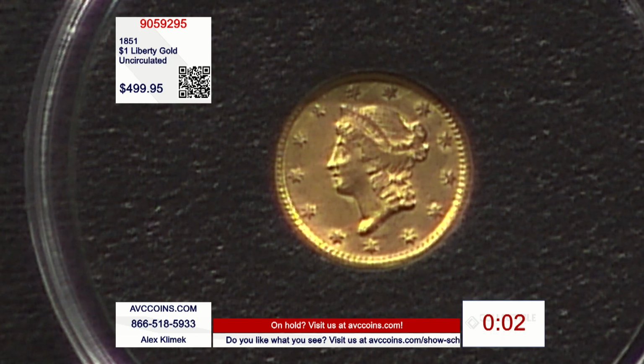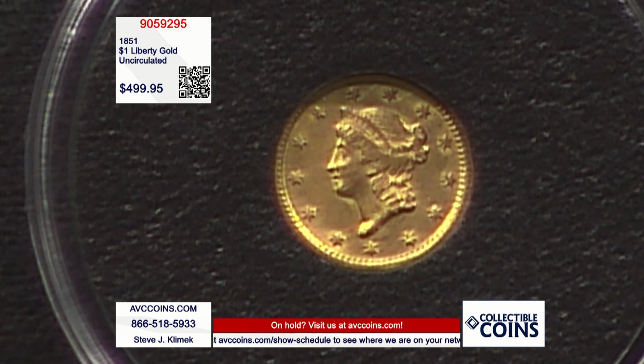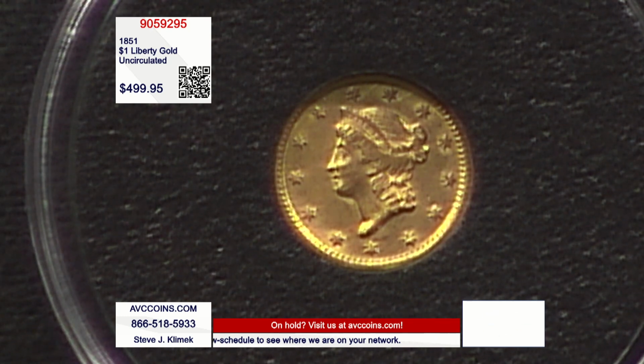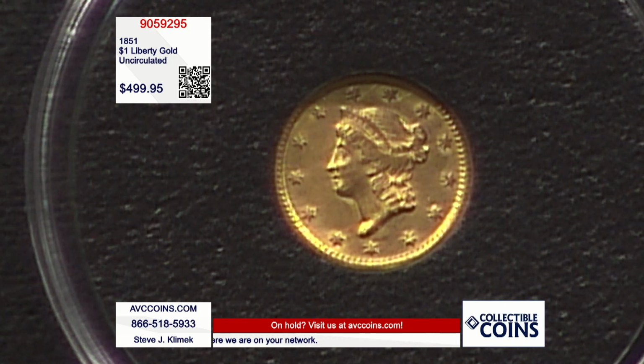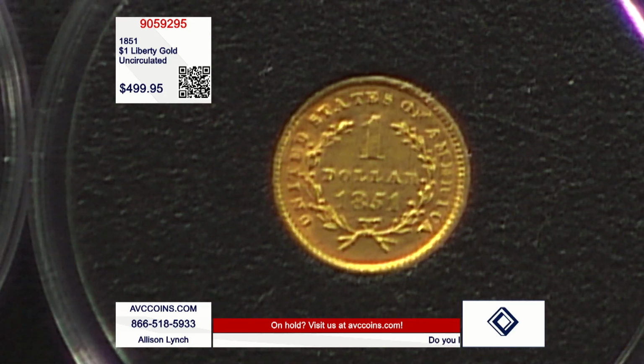Love talking about these, everybody. I know it's not in everybody's back pocket, but if you want to hold a gold coin, hold the rare stuff. The smaller they are, 9 times out of 10, the better they're going to be. It's just about finding the quality that works and the price that works for you.